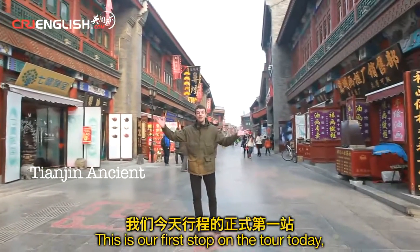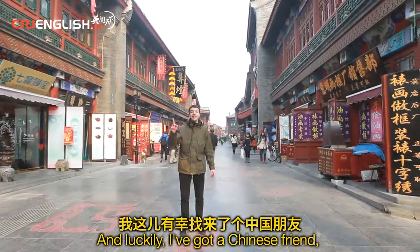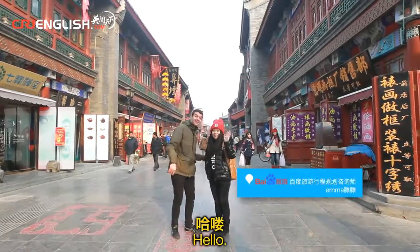This is our first stop on the tour today. This is the Tianjin Ancient Culture Street. And luckily, I've got a Chinese friend, Tung Tung, who's going to join me to show me around. Say hello. Hello. Let's go.